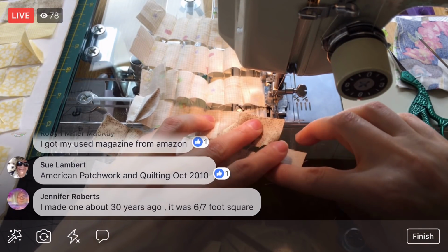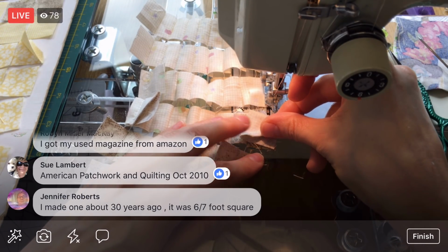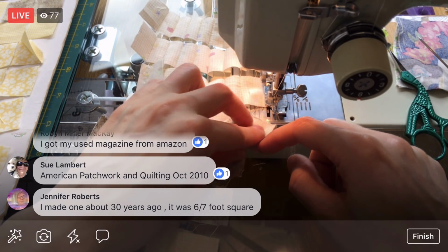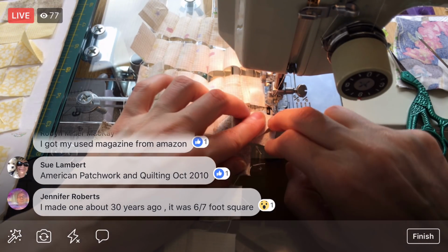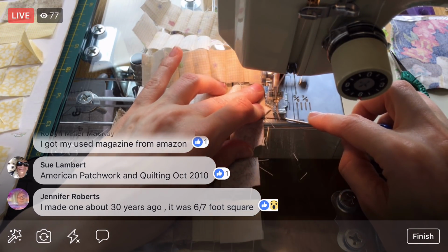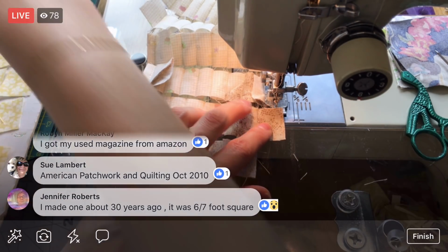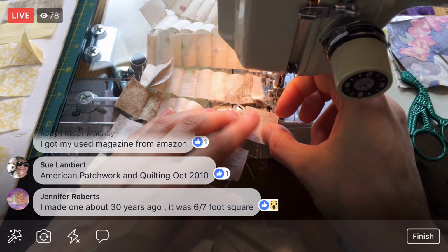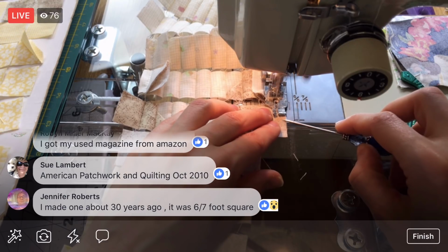Okay, so Sue's saying it's the American Patchwork and Quilting magazine from October 2010, and that's when the project was published in the magazine. If I remember right, I was thinking you could use a bunch of little scrappy pieces for it, but that is not actually how the pattern is written. I think it's a lot of strip piecing, so I think you will need to work off of yardage to some extent, if I remember correctly. I'll have to read the pattern again.